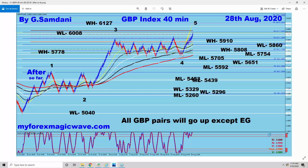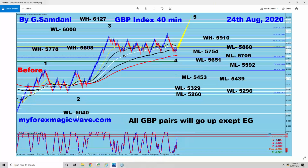Right from where I said it was going to go up, it went up all the way, hitting this 6008 number, and it was already there. See that? So that was the first resistance. If we break that, we can go over there, or maybe we'll return, whatever, but we got to 6008 already.